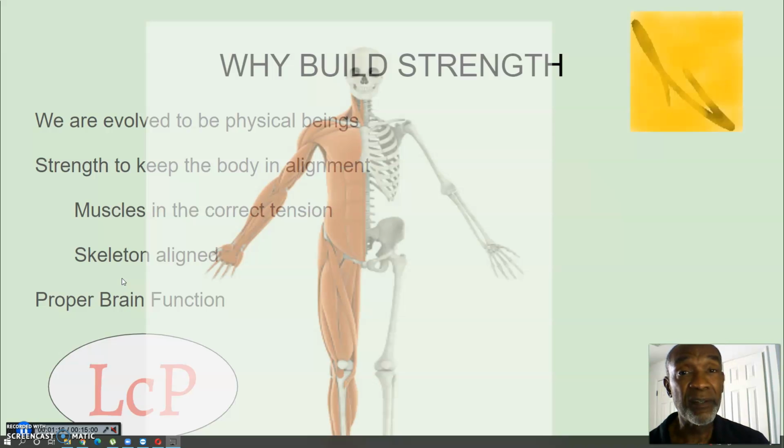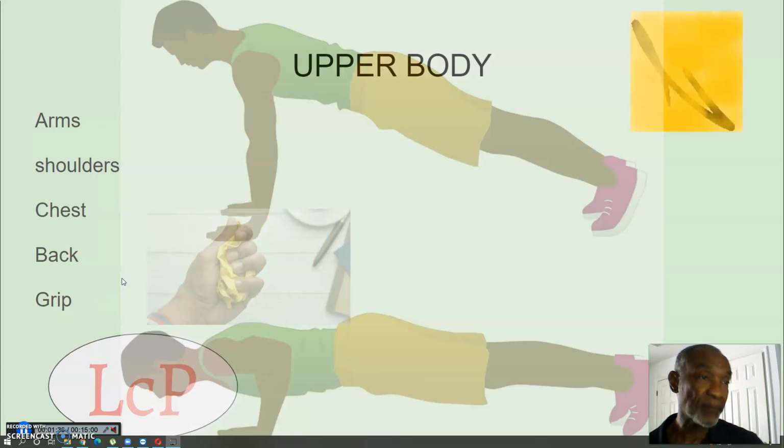It's not only essential for our physical health, from digestion to our cardiovascular health, but it's also important for our brain function. Proper brain function depends on us having good core strength and keeping our skeleton in alignment, and so our body. Start with the upper body.